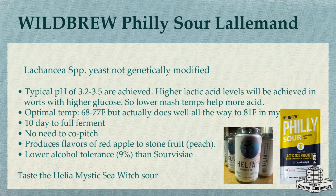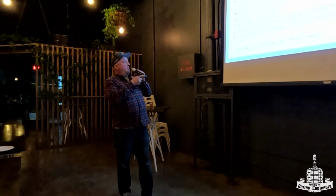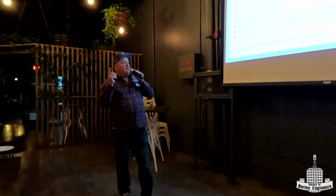Sometimes some people co-pitch. Now, what is co-pitching? When I'm going to add another yeast, I'm going to mix two yeasts. I'm going to take Philly Sour, and I'm going to throw some English ale yeast in with it. So now they're going to compete against each other, right? I don't usually recommend co-pitching for this one in my tests because it doesn't go as sour as Sourvisiae. You'll see in the next slide. But a 3.2 is pretty sour. But you can go below that, and then when you fruit it, you balance it out, kind of like back sweetening.